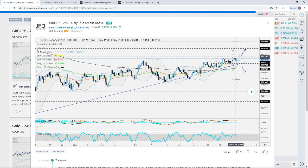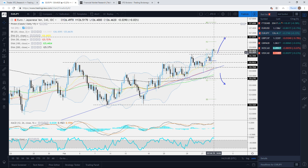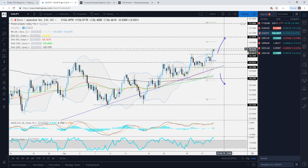Now we've made a call here. If the 126.30 level gets broken, we could see this one traveling further up. And of course, now we can see that the pair managed to break that to the upside, and now it's currently sitting near the R1, maybe just slightly below it, but still above the 126.30.